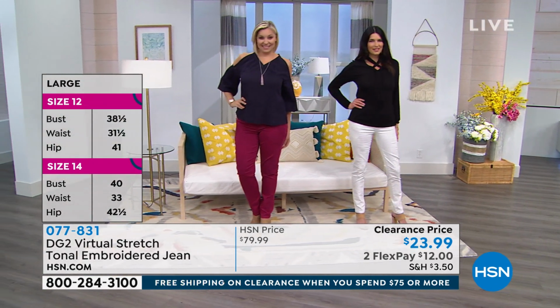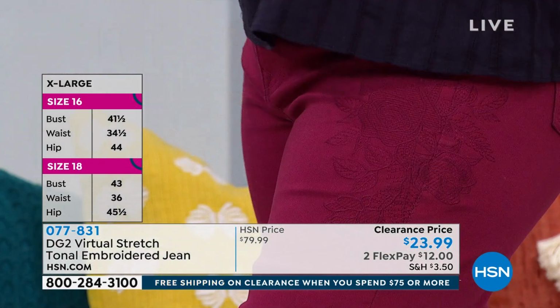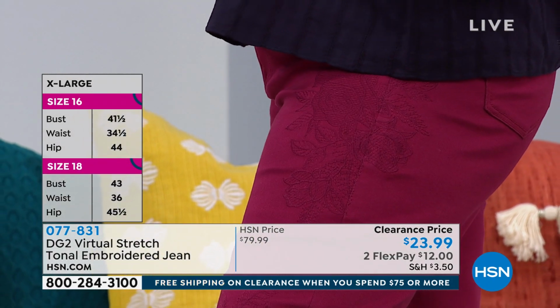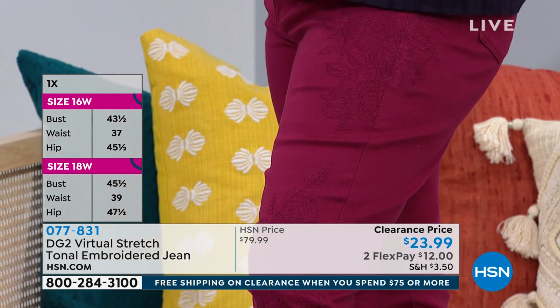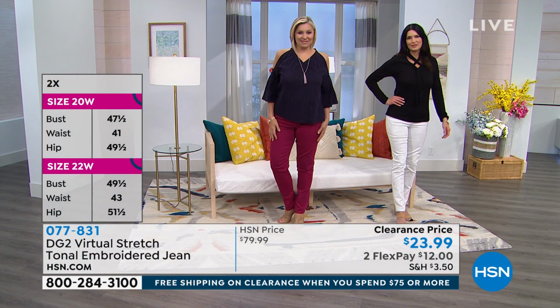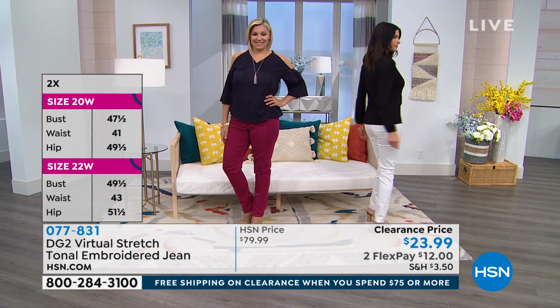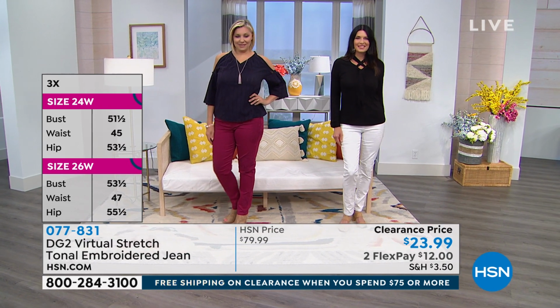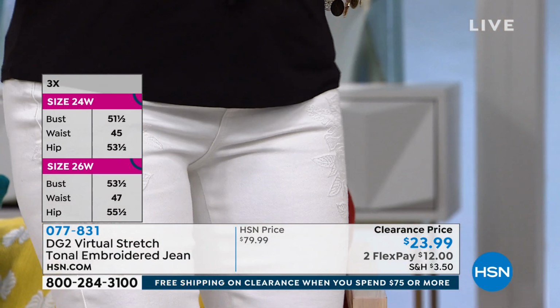During the winter, you might want to tuck them into your boots. It's no problem. But if you've never tried virtual stretch before, or if you are a collector, look at how pretty that is with the embroidery over the side of the thigh. These are remarkable in person. They're one of the prettiest. My nickname for them is the lingerie jean, because the lace looks so lingerie-like. I like that. Right? It looks very stretch lace. It's absolutely gorgeous in person.